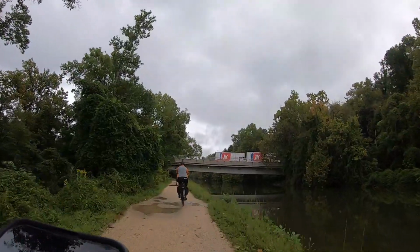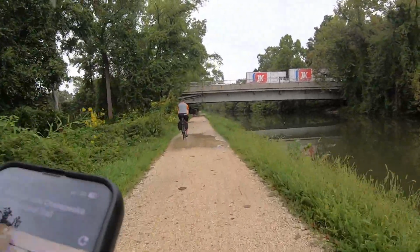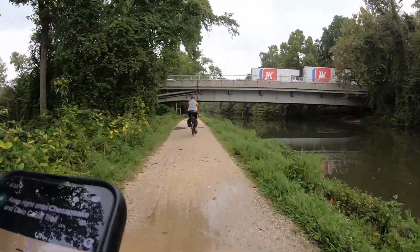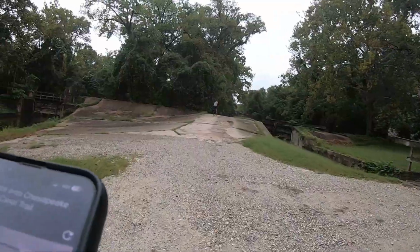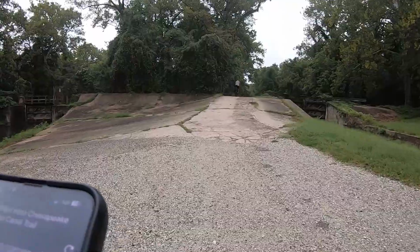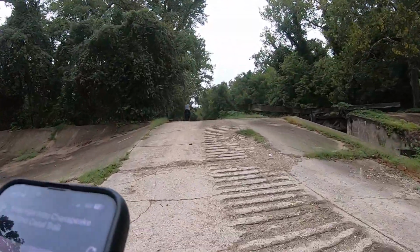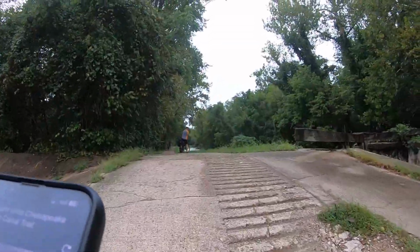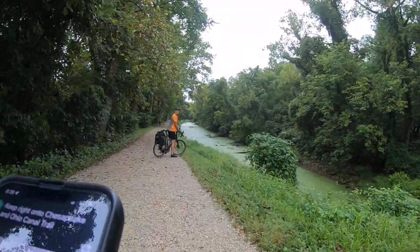It had rained the night before, so there were quite a few puddles along the way. In this portion, there's water in the canal, and you can see the lock on the right-hand side there. Some of them had the gates still intact.